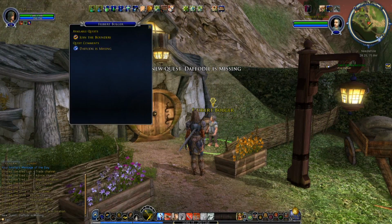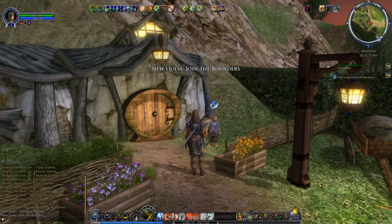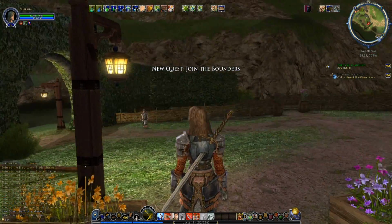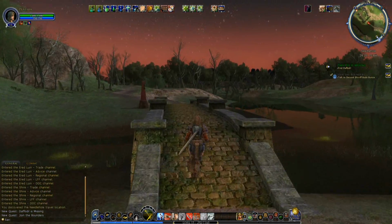And let's see. Joining the Bounders. Sure, why not? We'll eventually end up down in Michel Delving, so we can go ahead and take that. But for right now, let's go ahead and try to find Daffodil.